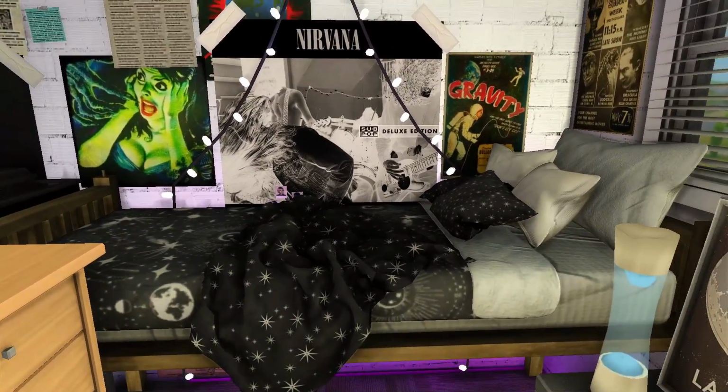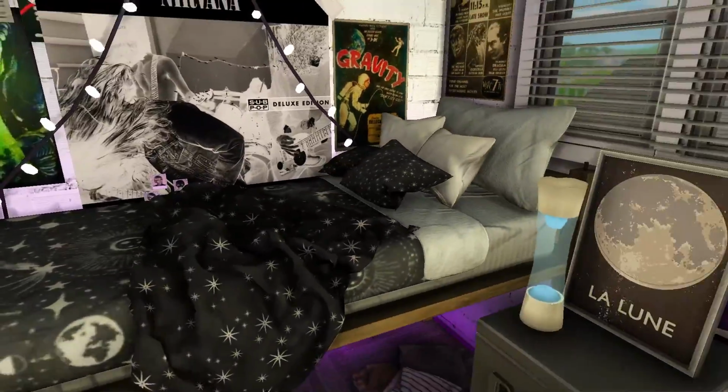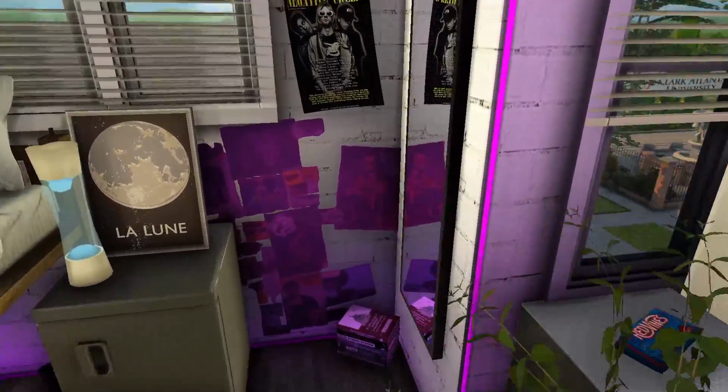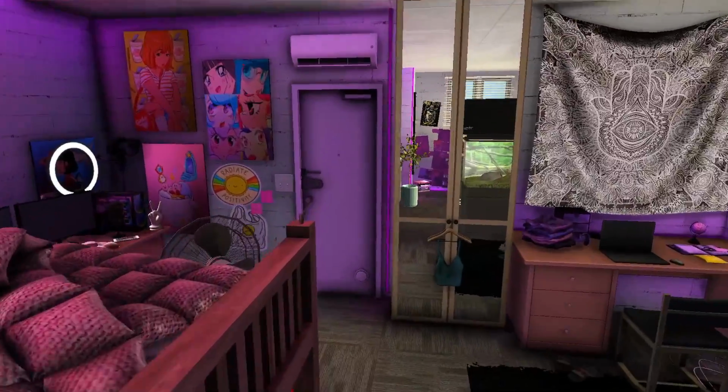And then this is our little bed area. Again, she has some lights going on. She has a TV situated so that she can watch it comfortably from bed. And she also has a mirror right here next to her bed. And so yeah, that is their side of the room.